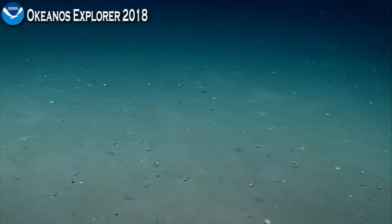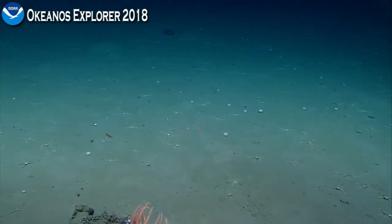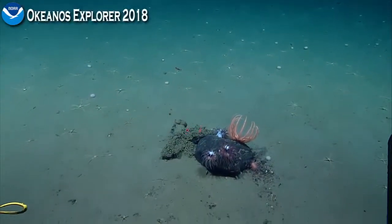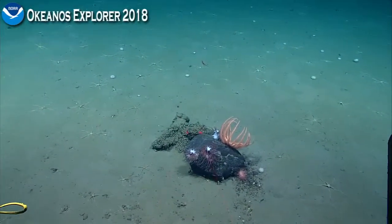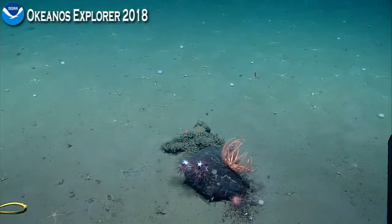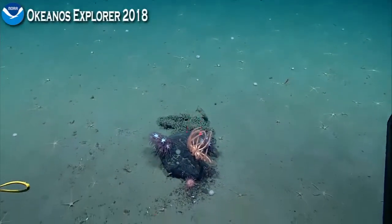Looks like we're starting to see something on Sirius. It's not defined. Oh, a Brisingid starfish. Sea star. Can we take a peek? Yeah, stand by. Wow. Did anybody have an identity for these red and white beautiful anemones? No, several of us have seen them before, but none of us remember a name for them. Because we haven't seen those on previous dives, right? No, this is the first time.